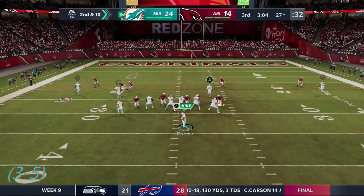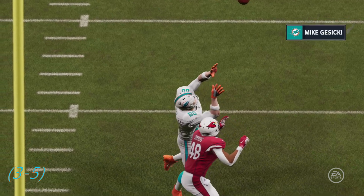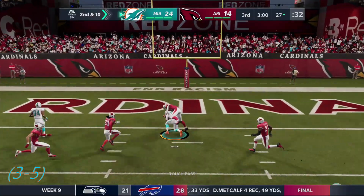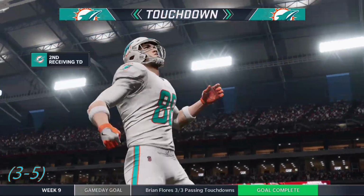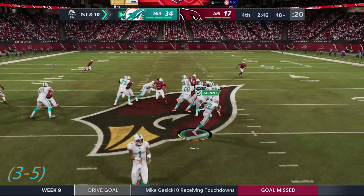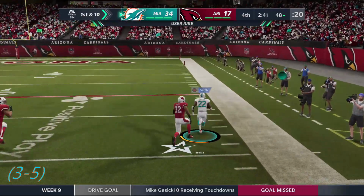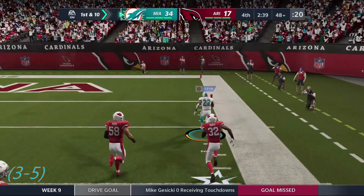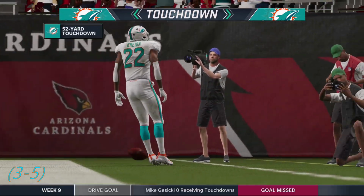Third quarter action and a second and 10 upcoming. And remember, partner, that's a rookie quarterback back there. And he'll take this into the end zone for a Dolphins touchdown. Mike Gesicki. This offense gets ready to take over the football. Oh, he faked it with a juke. Now he's got some room. And all the way in for a Miami touchdown.